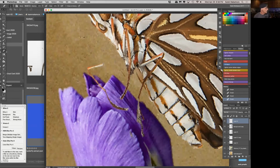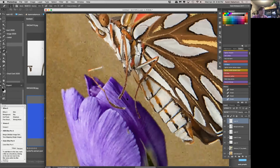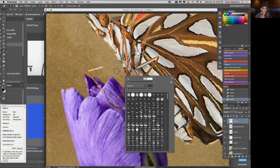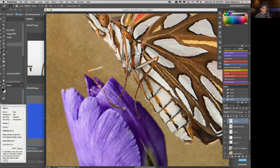And on the erase tool, what percentage are you at? You're at 100% flow, 100% opacity. So it is on 100%, right? Yeah. Okay. It's the hardness that was at 80%, so that the edges aren't super sharp. Yeah, because if I remember, the rule of thumb is that the edge of the brush should have the same softness as the edge of your subject. Yeah. I do that all the time.